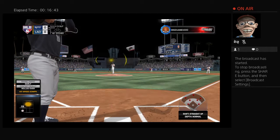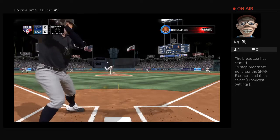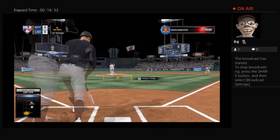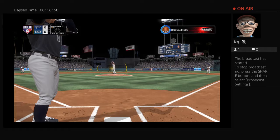Digging in to try it again. George Springer comes into this at bat 0 for 1 in the ball game. George Springer. First pitch hack in here, and that's the first strike. Well, if you love pitching and defense, this has been a game for you. Are you happy with that, Dan? Oh, you have to love it.